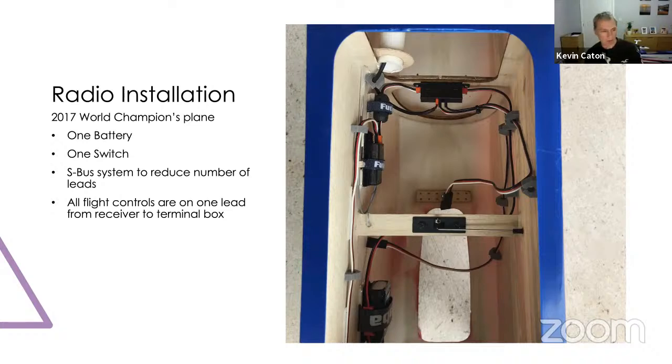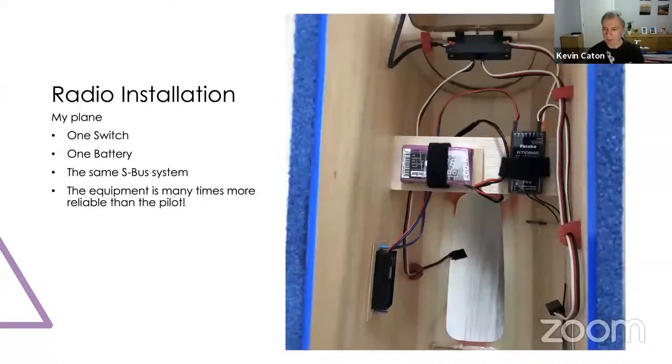And on that note, there's my plane, which happens to be the same plane. It's got one switch, one battery, one receiver, and the same single S-bus connectors and leads out for the top aileron servos, bottom aileron servos, and the one disappearing off the top of the screen down to the tail, which drives via a single lead 2 elevator servos and 1 rudder servo. All very, very reliable, and it's all you need.